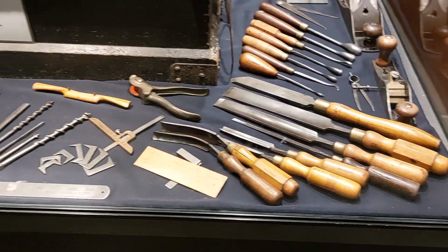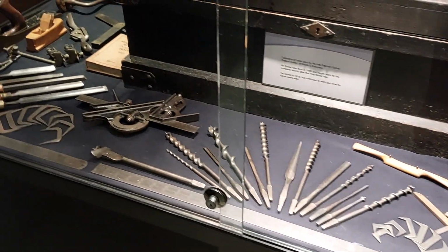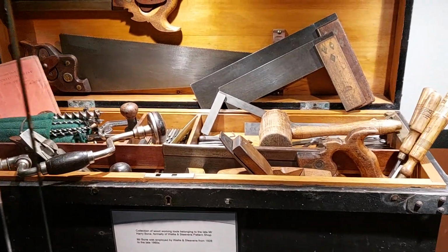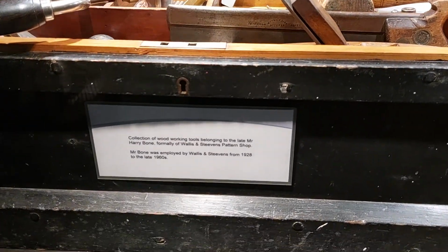And then there was a display cabinet with one of the tradesman's toolboxes with all its tools in it, in an absolutely lovely condition. How they never went missing, I don't know. A very fine example of a craftsman's toolbox.